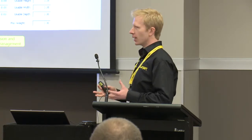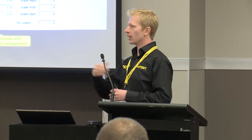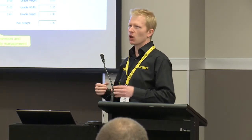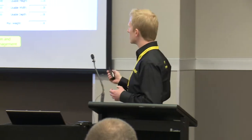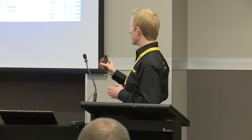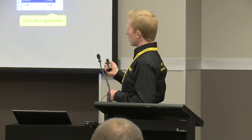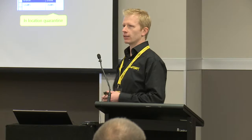And it gives us license plate control, so we have traceability of license plates from an inbound dock right through to an outbound dock, which is more relevant for 3PL style operations. Actually, in addition to that, we get stocking limits by location and unit of measure. And we also finally get the concept of in-location quarantine with inventory status flags.